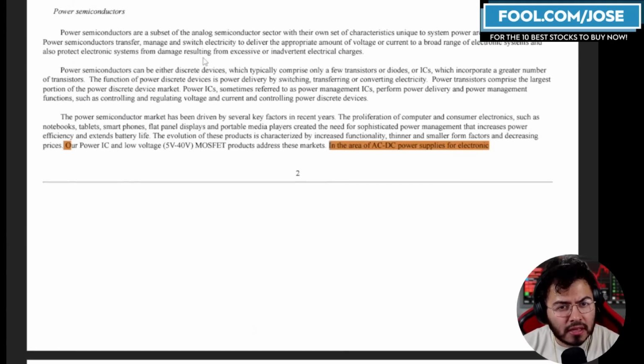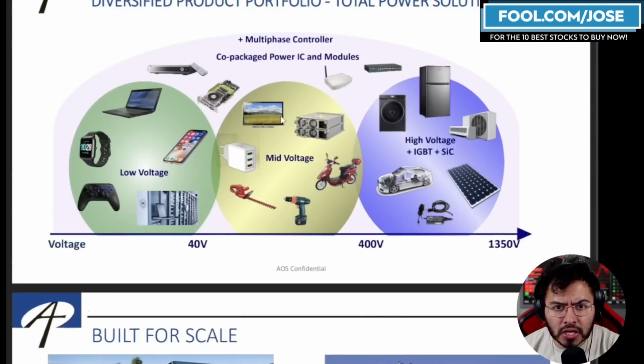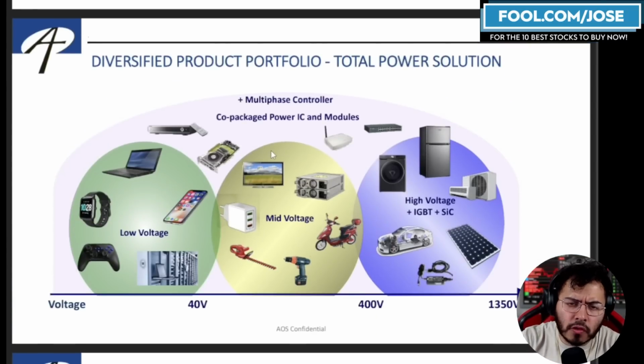They, like I mentioned, focus more on analog semiconductors, and analog semiconductors are chips that pretty much go on everything. What they really focus on within the analog space is what is called power semiconductors. These power semiconductors help drive the right amount of voltage, the right amount of energy, to a product. And they have a really great picture here where they show us, hey, look, the amount of controlling voltage needs to be different depending on the type of product and technology.